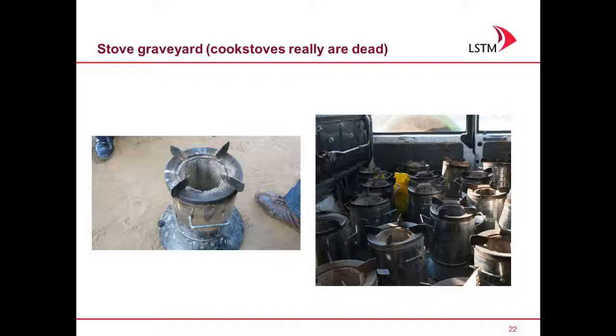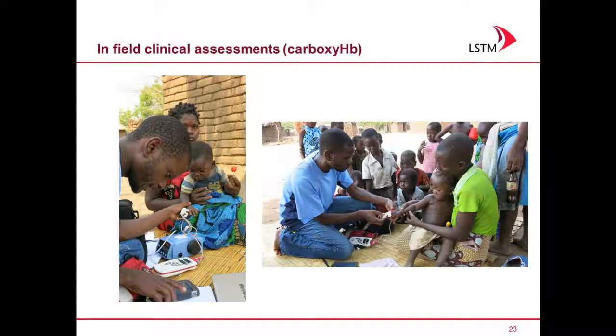And something that keeps me awake a little bit at night is that we have some 10,000 of these lead-acid batteries sitting there in the rural Malawian environment with no way of retrieving them, recycling them. So they're being thrown in rivers, thrown in holes, burned in fires.